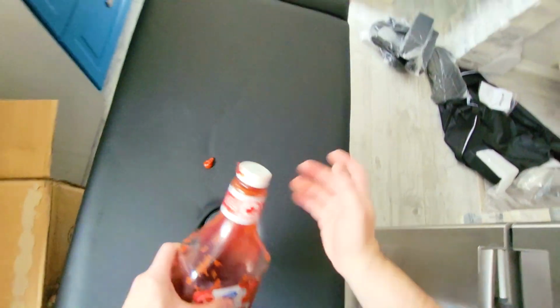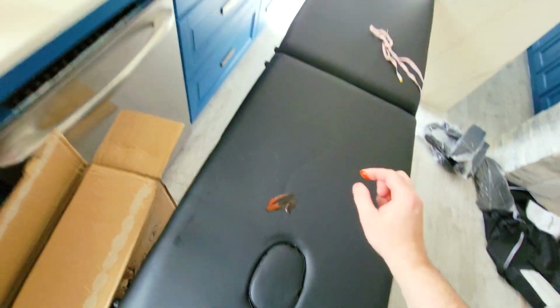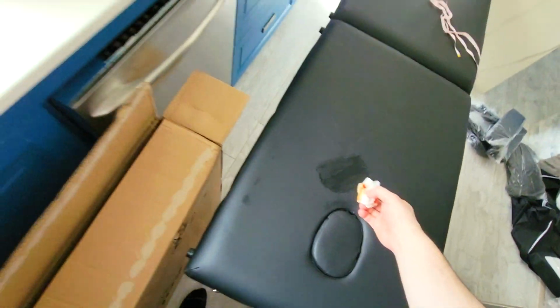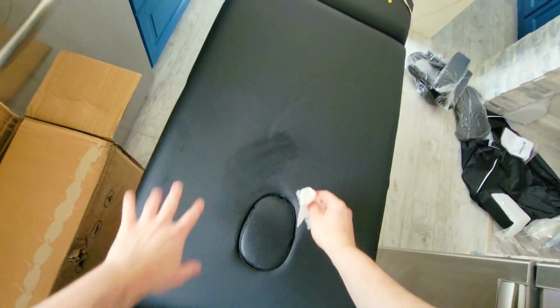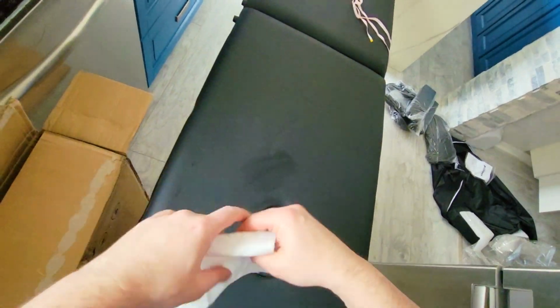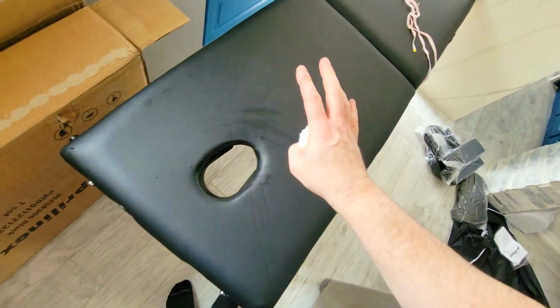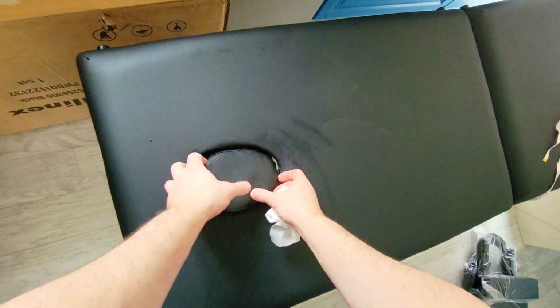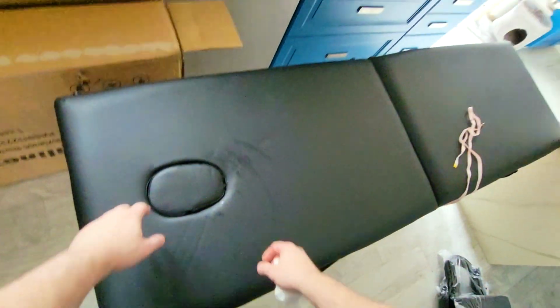Not that you would ever put ketchup on, but I'm just gonna show you guys. I just want to be able to wipe it, you know, any potential spillage. You don't want to use any harsh chemicals on this type of material. We're gonna take this out. So this is obviously where the client would put their face, right? So that's nice because you got a nice little fitted rectangle in here.